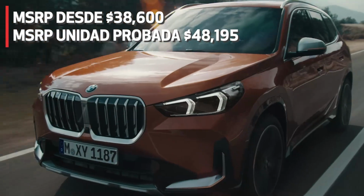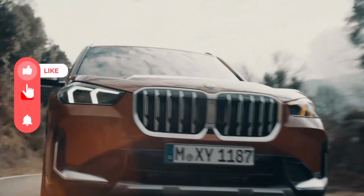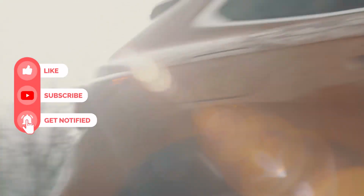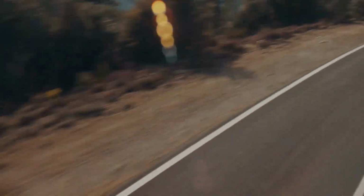So there's a core model. You can option for X-Line, which gives you some exterior components that look a bit more rugged, and of course you can also get the M Sport package as well. So this one? Yes, which we have here.